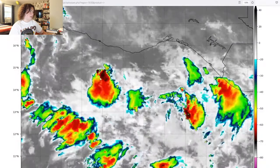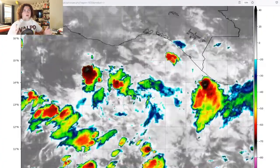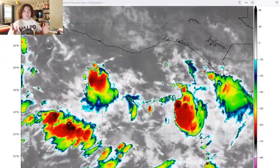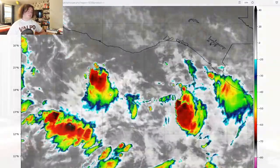Let's go ahead and look at the satellite one last time just to give you an idea on what's going on. So we are looking at a potential hurricane and a potential tropical storm. We're going to have to keep an eye on it. There's a lot of models depicting a lot of different scenarios. But the good news is we now have an invest on this, and now we can really tag it.